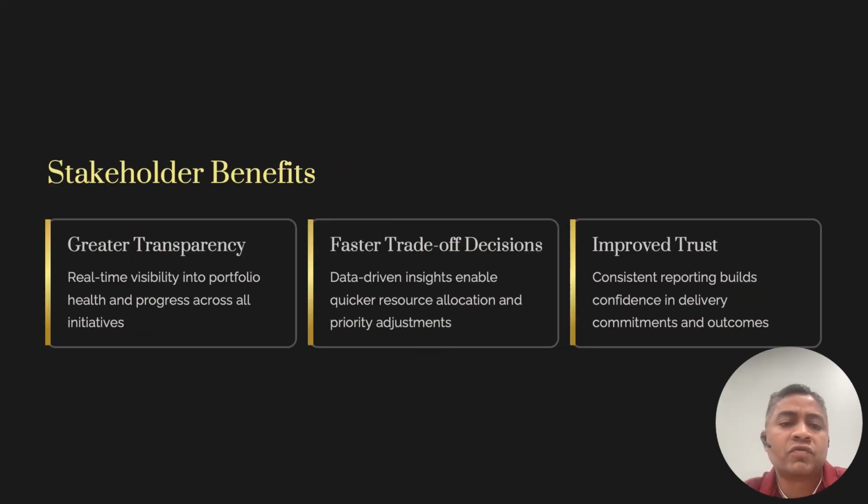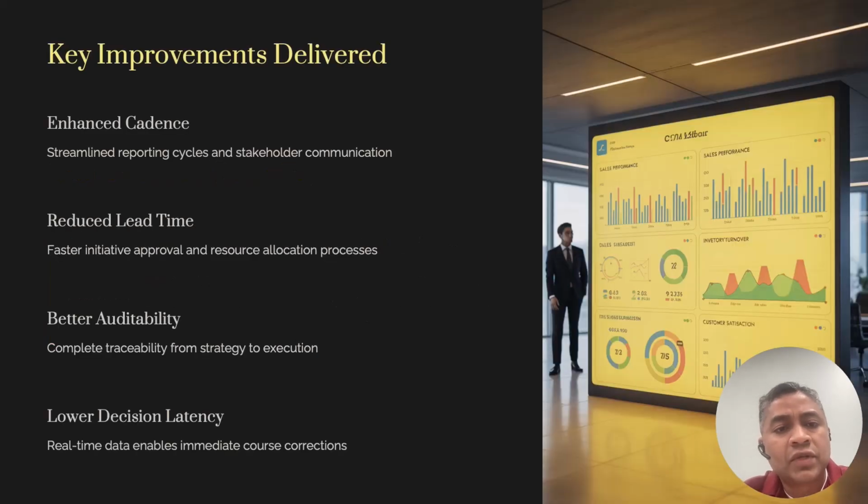Let's also see some of the stakeholder benefits. It helps in greater transparency, faster trade-off decisions, and improved trust. Let's also see some of the key improvements this can deliver to a portfolio. We'll have an enhanced cadence, reduced lead time, better auditability, and lower decision latency.